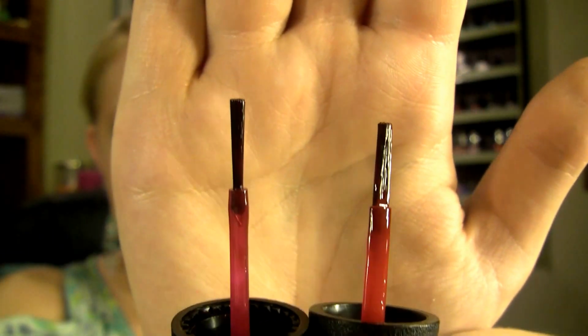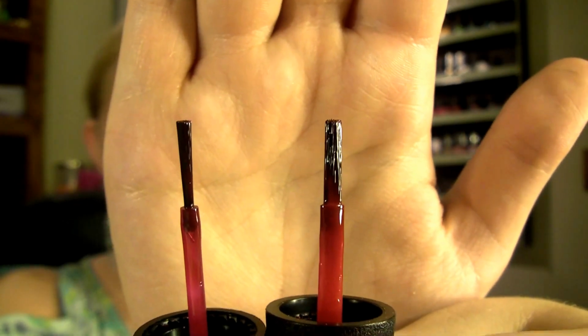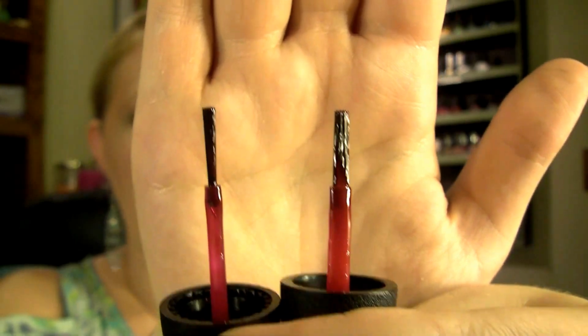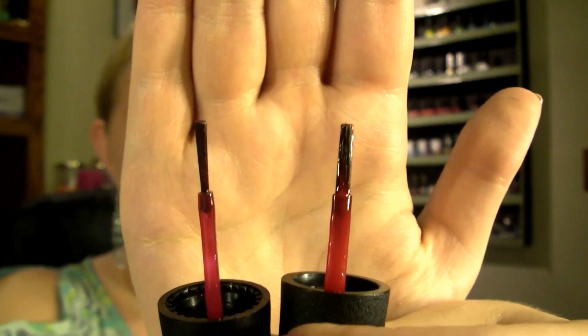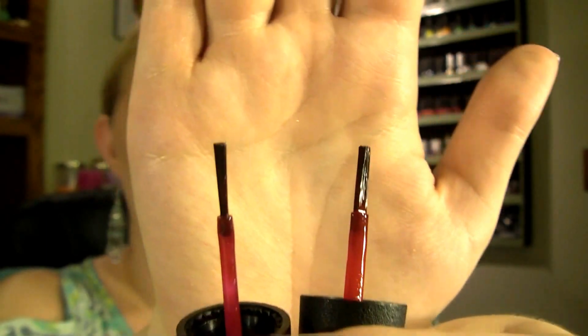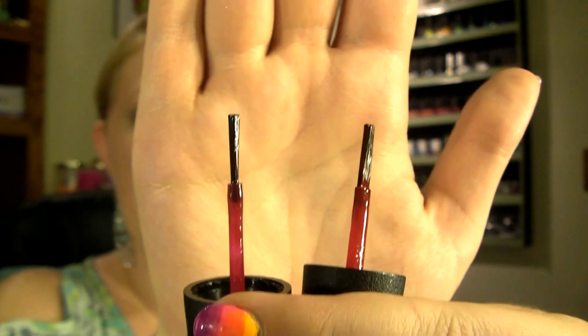So again, just kind of show you the difference. They're about the same length. The difference is really just how many bristles and how wide it is. So if you want a fuller, wider brush, then definitely go with OPI. If you want something maybe more thin, if you have a small nail bed, then something like the China Glaze would probably be better for you.